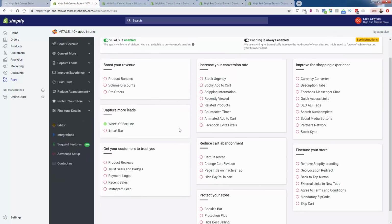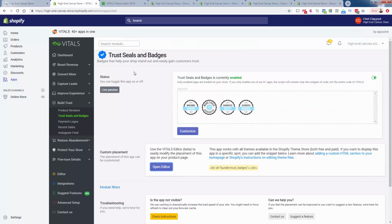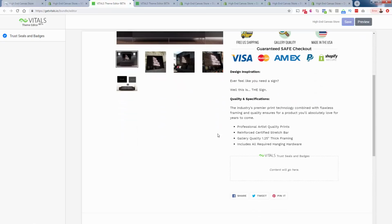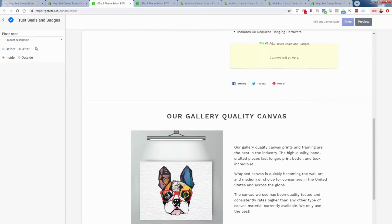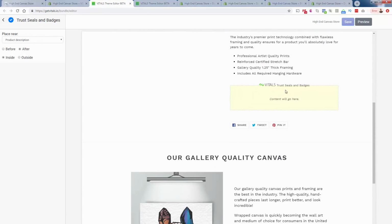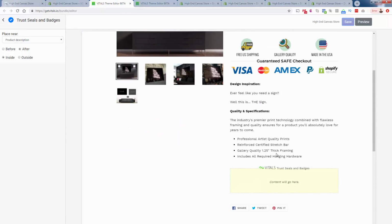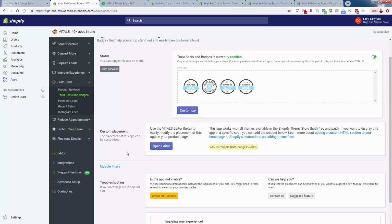Let's go and integrate. Okay, I'm inside of the trust seals and badges, and I just turned it on. What it's going to look like is this. What we get to do now is click on Open Editor. It's actually going to automatically show us where it's going to go, and we have the option to move it around if we want. But I'm going to have them go right over here. You see this theme has some trust badges up top already, so we'll add these at the bottom of our product description. You'll literally see this is exactly where it's going to go. So we don't even need to save that. That's automatic.